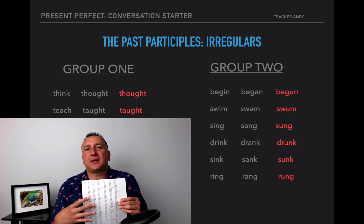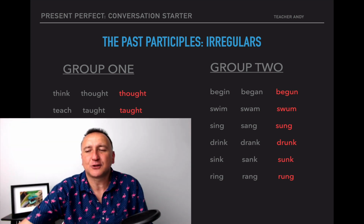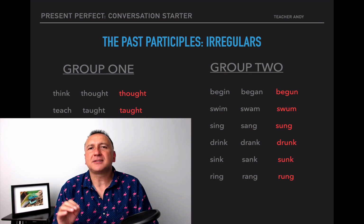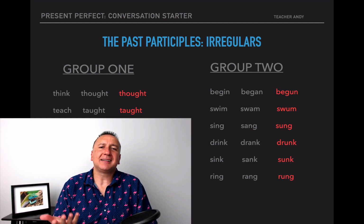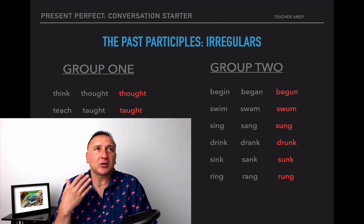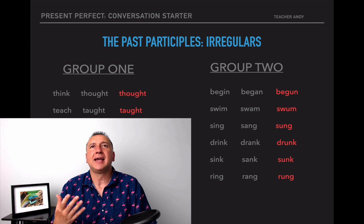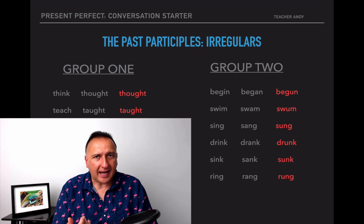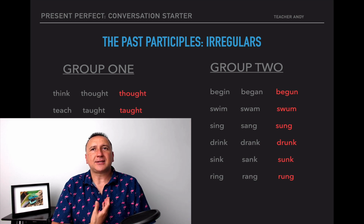But I know from experience that these two groups are really difficult for students, so I want to focus a little bit on them and spend a little bit of time on them. Now, group number 2 again looks very simple, but I'm surprised when I actually listen to students pronouncing them, it's just not the best pronunciation. So what do we do? We work on that so that you feel good, that your pronunciation is better.